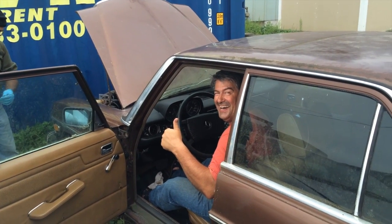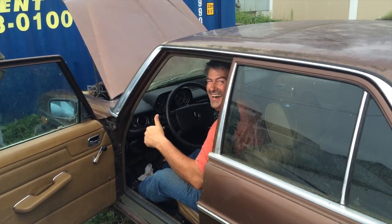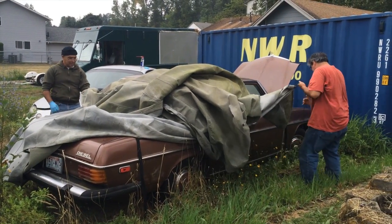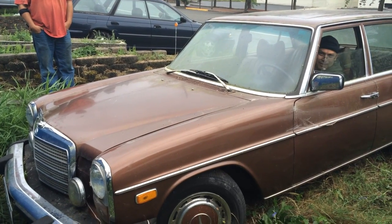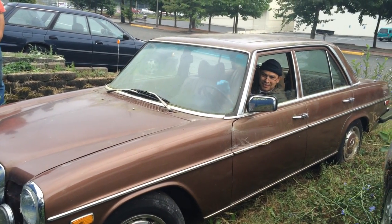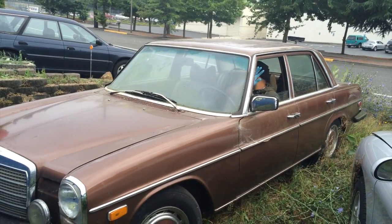All right, we have success here. We're not done yet though before we start driving this. For Justin to get his free motorcycle, he's going to have to make sure this thing will roll down the road. All right, head on out. Stand by.